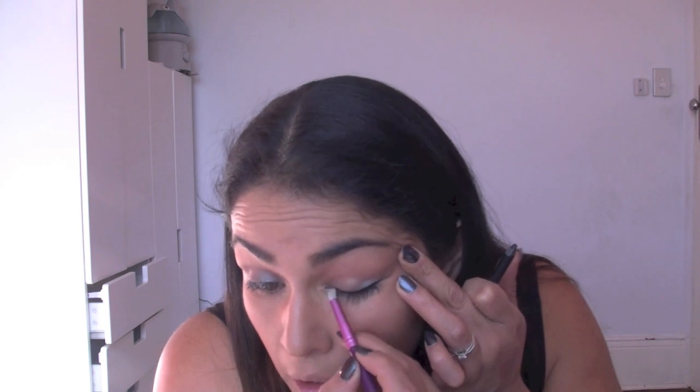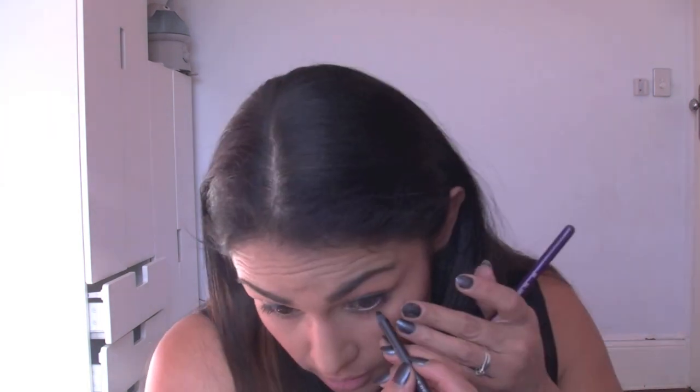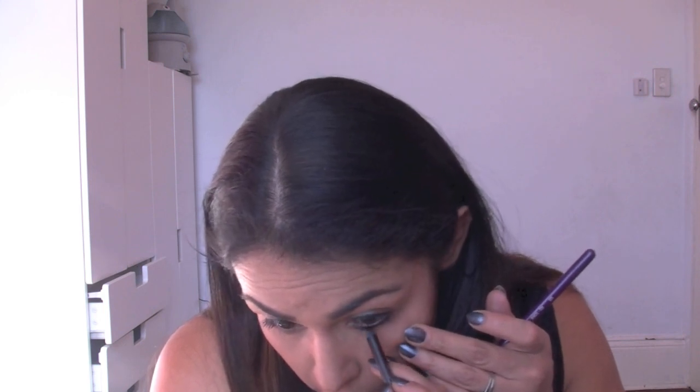I'm going to go in with my 24/7 Urban Decay Glide On Pencil in Perversion and just run that along my lash line. And then with a pencil brush, I'm just going to go ahead and smudge that. Doesn't need to be too precise. I'm just going to take that just under on my bottom lashes. And again, blend that out. It's a bit scary at the moment.